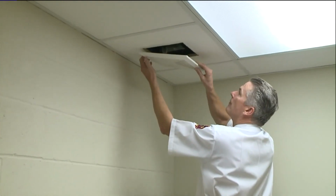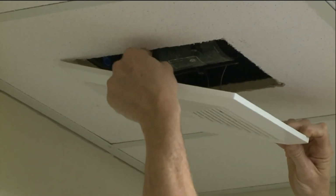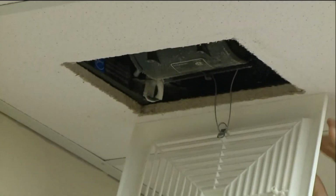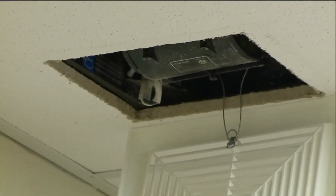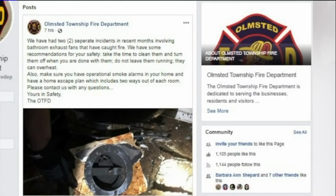The recent calls also leave the department urging residents to check and clean bathroom vent fans, maintain them properly, and avoid leaving them running for long periods of time. These are electric appliances. They tend to overheat if left on unattended, or they're not maintained. We're not trying to create a sense of panic. The point of the message was to create a sense of awareness.